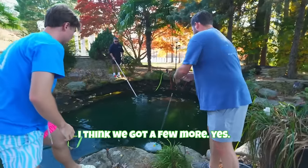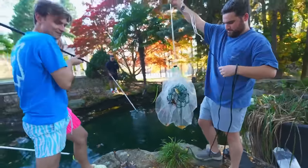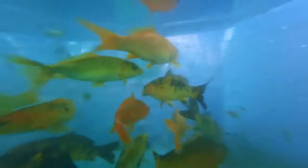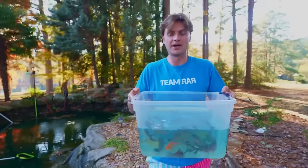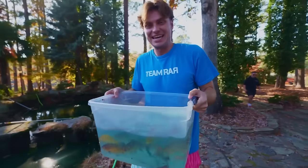I think we got a few more. Yes. Each one of these baby koi that we catch is another koi fish saved from that awful snake that's literally eating them. So we're starting with bucket number one. We got a bunch of koi and we're carrying these into my bedroom. I cannot believe I'm saying that right now.